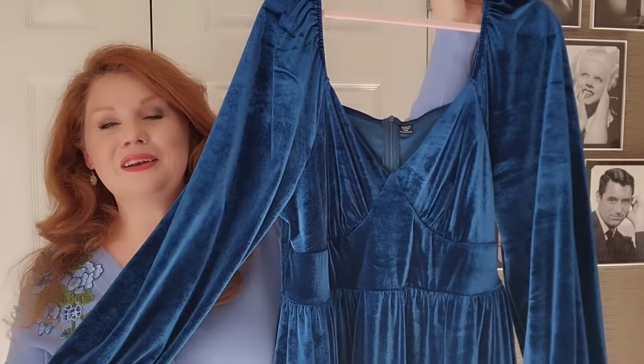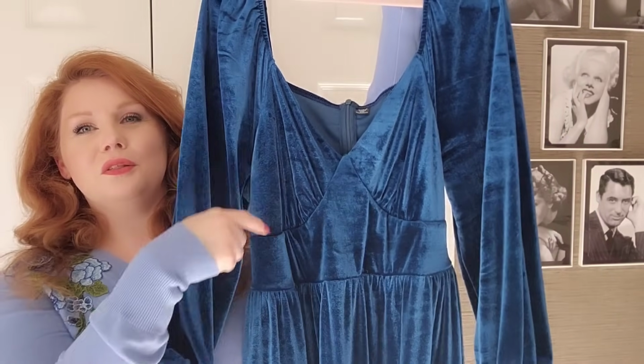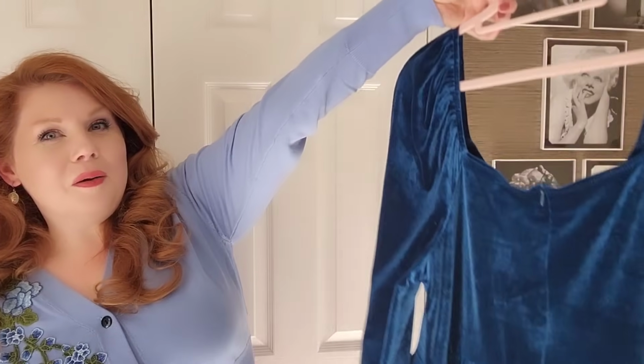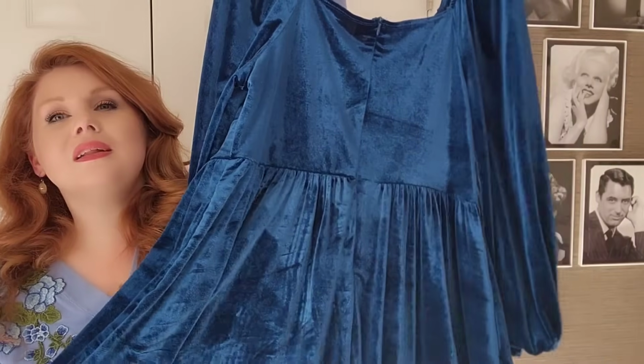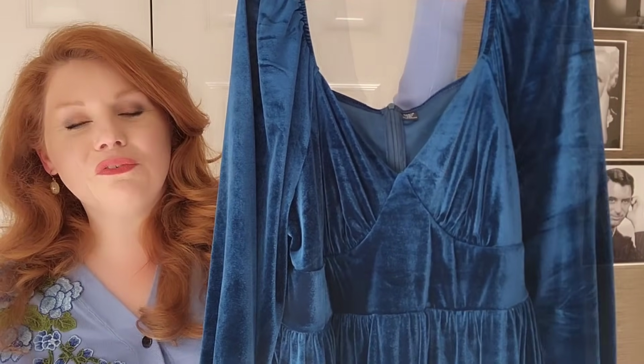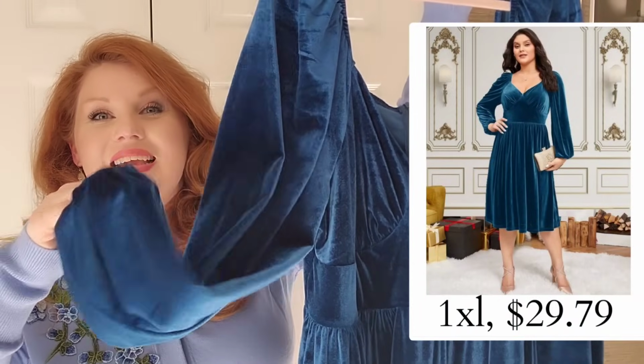This one, you have your lantern sleeves. You have the seams under the bust here. Very wide waistband. Zipper up the back. And look at the pleating, y'all. This dress has so much movement in it. It is beautiful. Lantern sleeves with the elastic at the wrist.